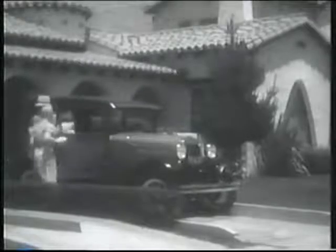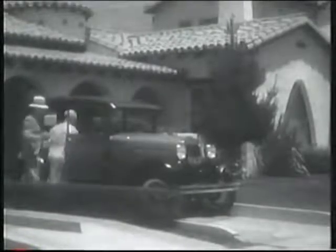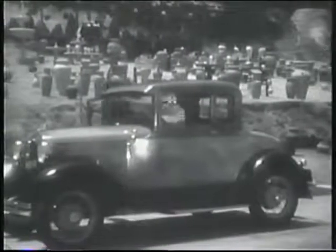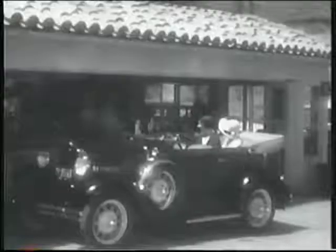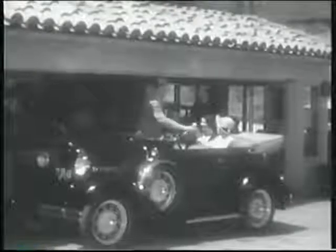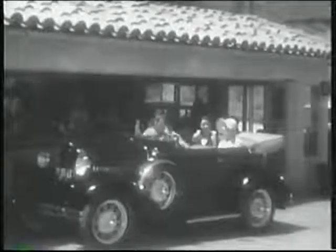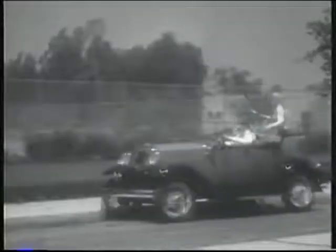Demand for the Model A rode a crest of prosperity. By the end of 1930, 4.5 million of these jaunty cars of many shapes and colors were sold. It wasn't until 1931, when the effects of increased competition from other makes and the crash on Wall Street sent sales plummeting.